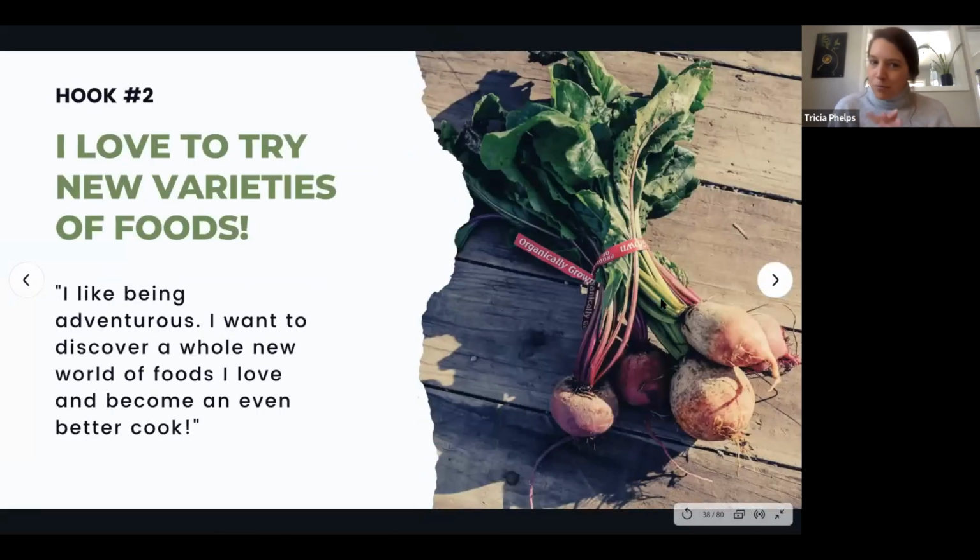Hook number 2, variety. Trying something new and discovering new foods, that's really the fun in a CSA too. People really enjoy that about CSAs. An example, this is a quote right there at the bottom: "I like being adventurous," etc. That is a quote from one of Corinna's CSA members.